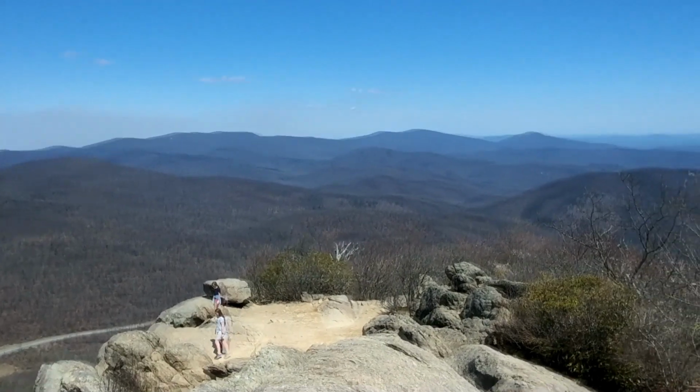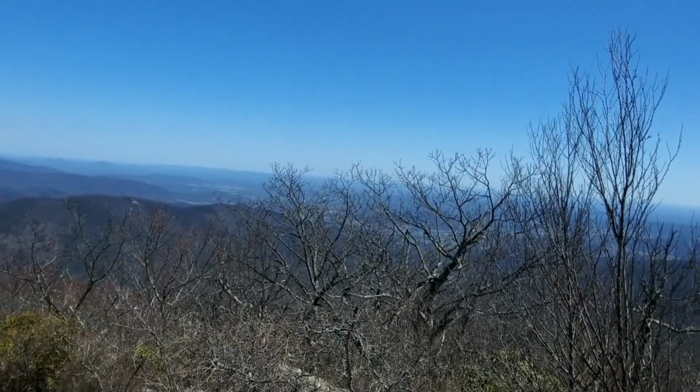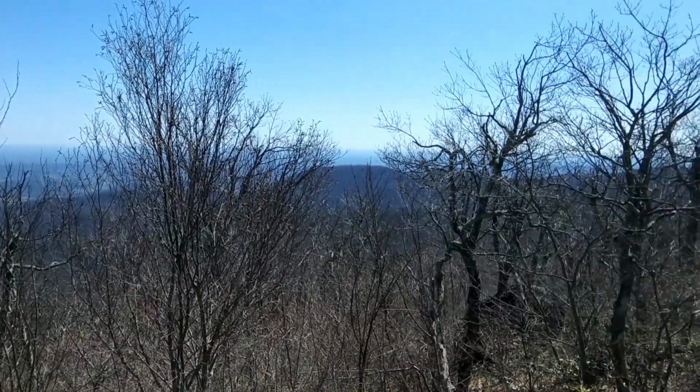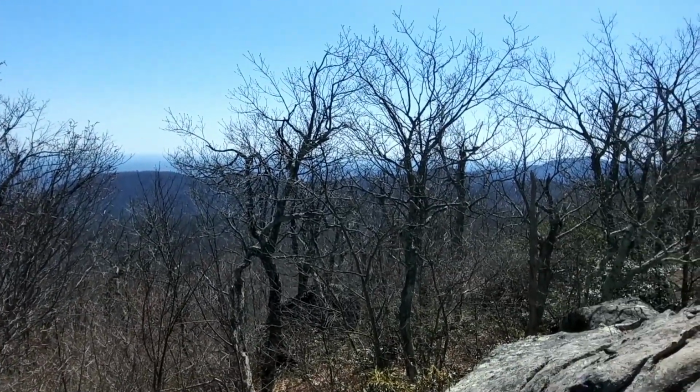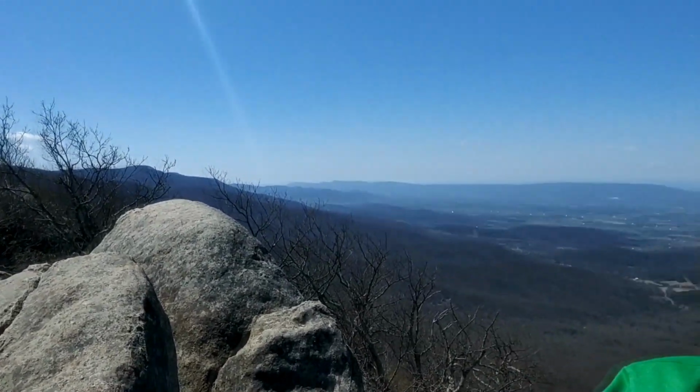That is looking north, and then if we go off this way, that is actually in the direction towards Washington, D.C. And then coming around this way, out that way is going to be more towards Richmond, Charlottesville, looking south. And again, hopefully not doing this too fast, coming spinning right back around to you. But right now I'm up at one of my favorite spots right here on Skyline Drive. Again, this is called Mary's Rock.